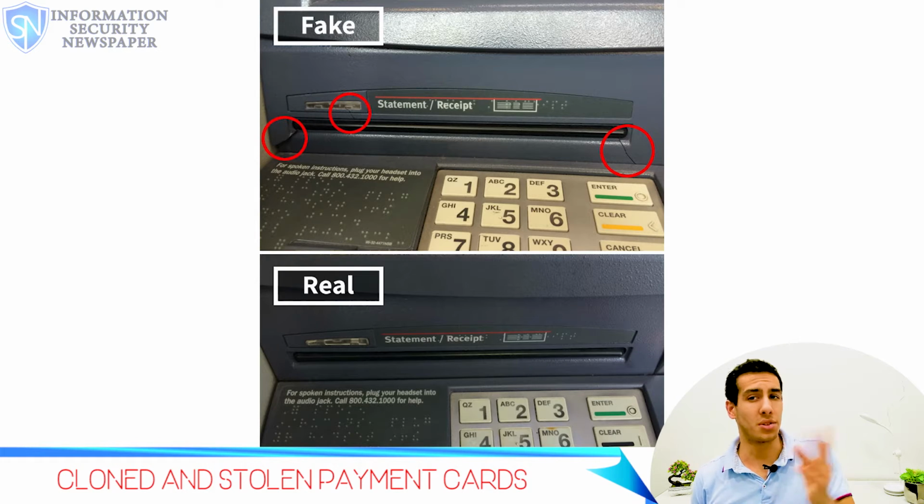Or for example, as you can see in this other picture, this is a corrupted machine, which means this ATM was modified to make a cash reversal. And it prevents users from getting all of their money.